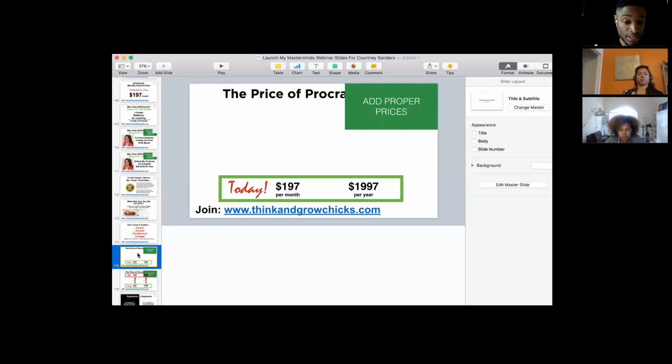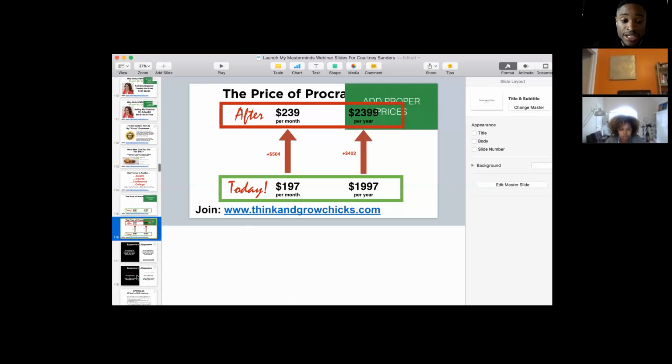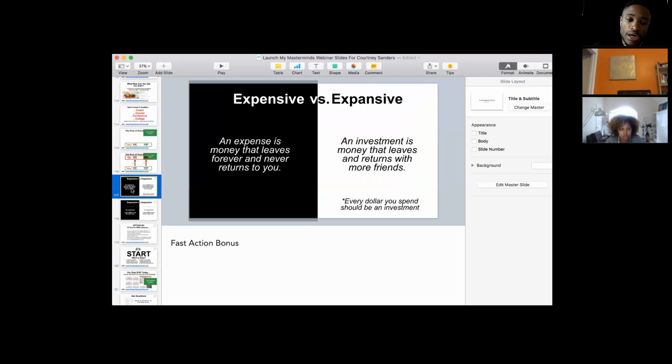Or $1,997. If you procrastinate, the price will go up. The price will go up to $239 a month or $2,399 for the year. And that's a huge increase. So why procrastinate, right?